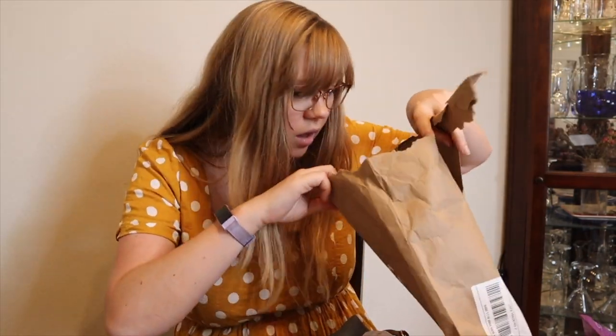I think they might have sent me the wrong sandals. These actually do look pretty cute. However, I'm fairly certain these are not the ones that I purchased. So, the one really good thing about Stitch Fix is that they always do free returns. Okay, let's look at my Stitch Fix app and see really quick, because I'm super confused.